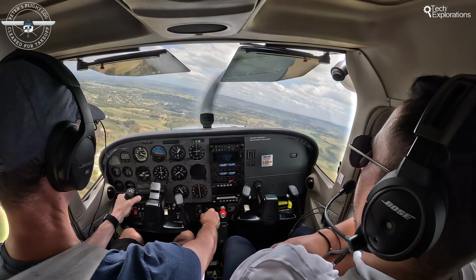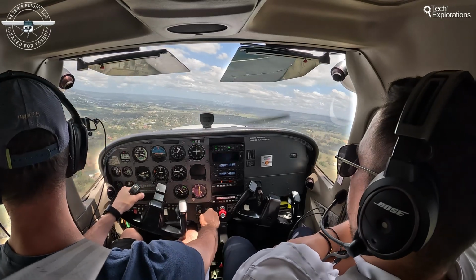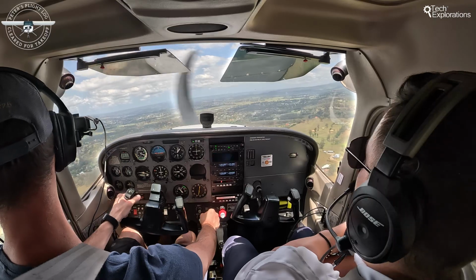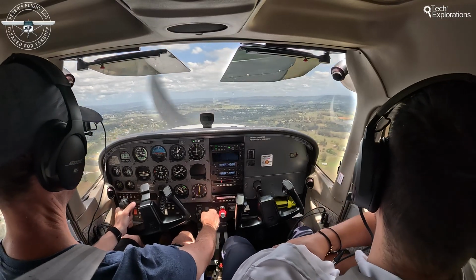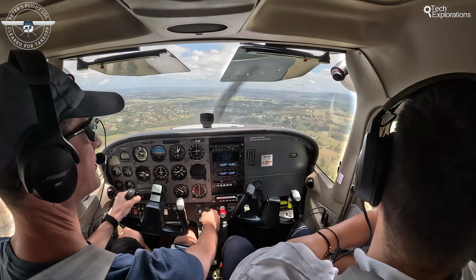Reducing RPM. Alright, final. Actually base, not final. Lima Golf Oscar, downwind for full stop. Lima Golf Oscar. Right, 1000 is actually a pretty good altitude, yeah.